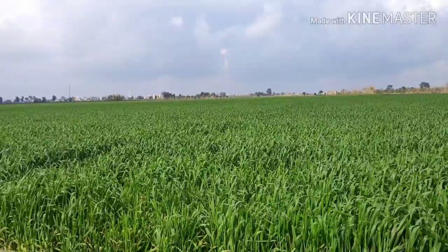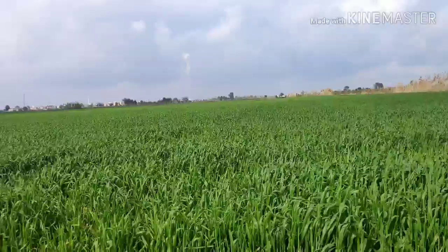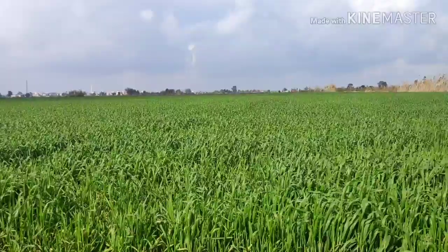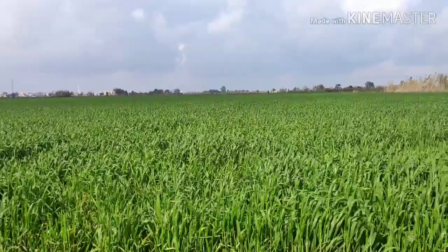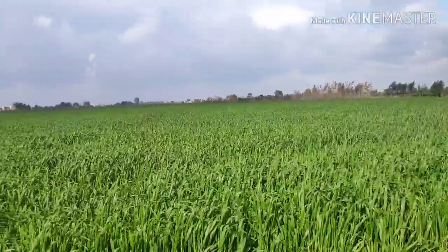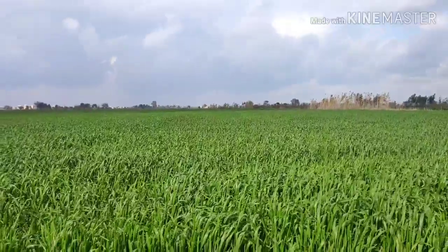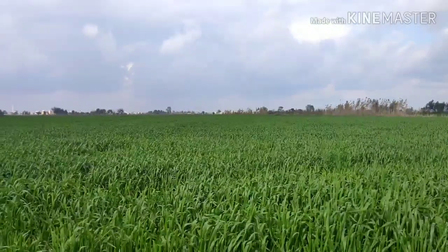But what I want to say is that this time of the year we have so many crops, and these crops are grown especially in winter. Sometimes it rains, sometimes not, but these plants and crops like winter. Winter crops are like wheat, trefoil, peas, potatoes, tomatoes as well. So many crops that I can't mention now because they are numerous.